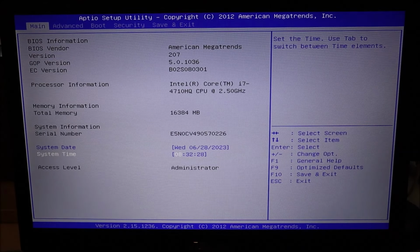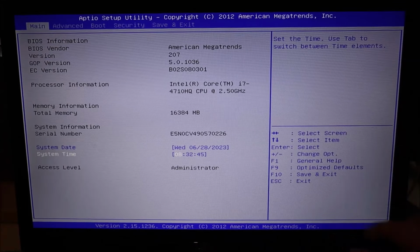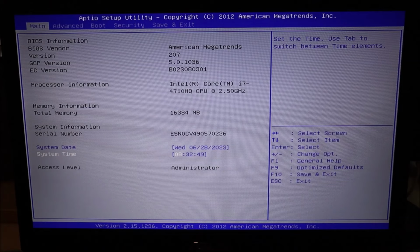So first of all, make sure your system date and time is accurate to where you are. If you don't have to change your system date and time, if it's accurate, we'll move on. We'll do the next step in BIOS. If it is wrong, change it. Save and exit. Again, my key down here says F10, save and exit. Sometimes yours is down here, but you'll be able to find out where. Save and exit, restart your computer. If that fixes your problem, great. If it doesn't, come back in here, check BIOS again.